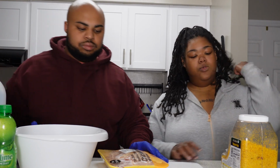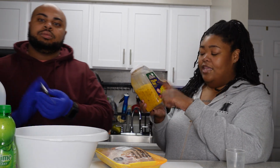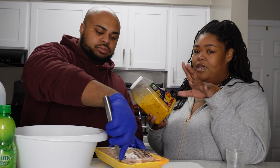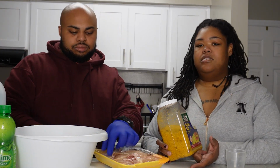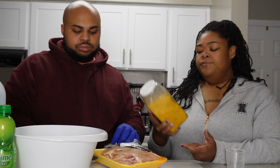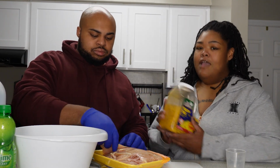So while he's doing the chicken, we are having rice with this meal. We're having yellow rice, like Spanish style rice, but the Cava bowls are saffron rice. We always get the saffron rice, or half saffron rice, half lettuce. So we got the authentic saffron rice.